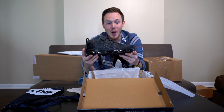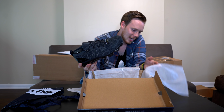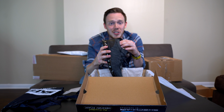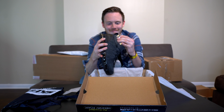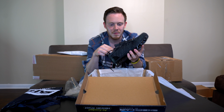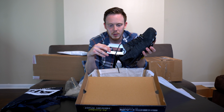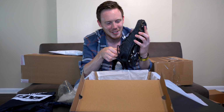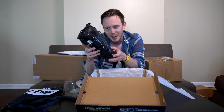Oh, wow. Wow. This is the Skechers Sketch Air Atlas. Well, as you guys can tell, it looks like a Skechers Vapor Max, so that's great. What the hell? Wow, there's even more cardboard in here, too. Damn. Oh, ripped it. Great. Now I can't return it. Awesome. Sketch Air by Skechers, air-cooled memory foam.